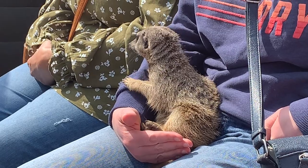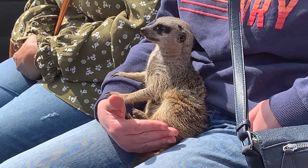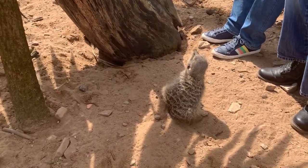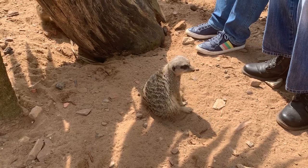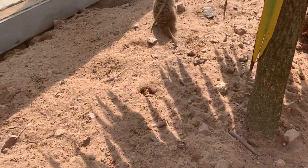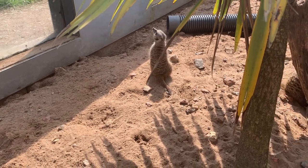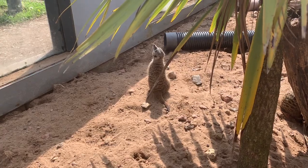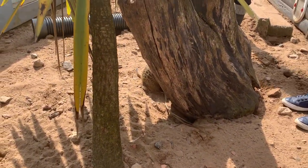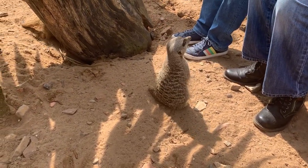So in the wild, these guys will live up to 7 years old. That is because there's more predators, there's more diseases that these guys can catch. So in captivity, it is 12 to 14. So it's a lot longer. People ask me if you put these out in the desert, in southern Africa, will they survive? I'm not actually sure. We have normally fed them on a silver platter, so we give them all their food.